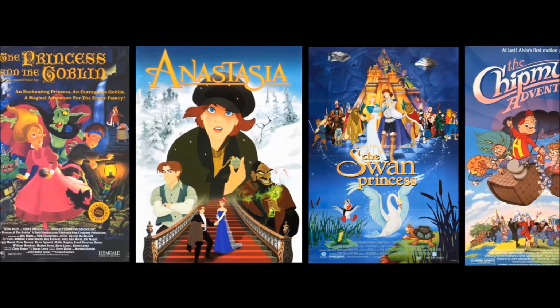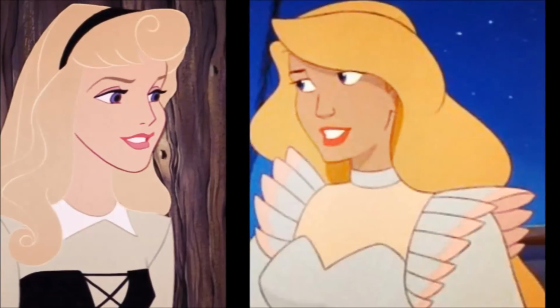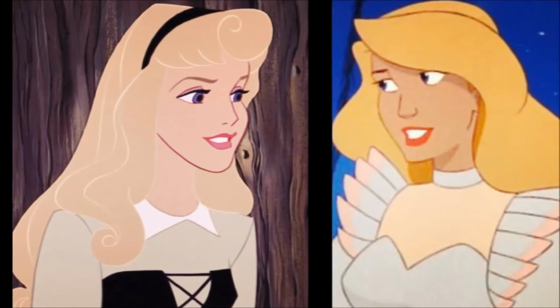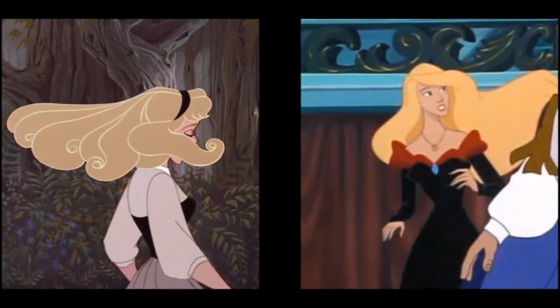Now let's talk about our other favorite non-Disney princess, Princess Odette from the Swan Princess. If Odette and Sleeping Beauty were to meet, they'd be BFFs. They do have stuff in common. I mean, they both have the wavy blonde hair, albeit their waves are different from each other.